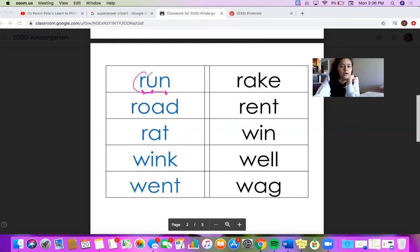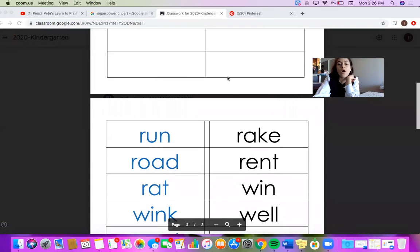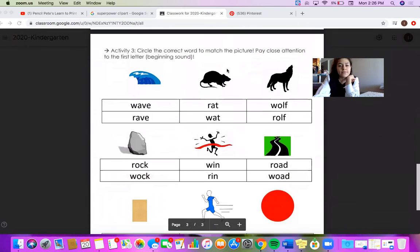I see the R and I can hear the R. So I would take that word and I would cut it and paste it and put it where it belongs in the R category. When you are done with this activity and you've cut and pasted all of these words, you can move on to your second activity for the day.